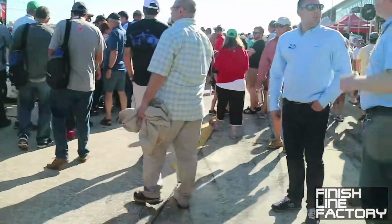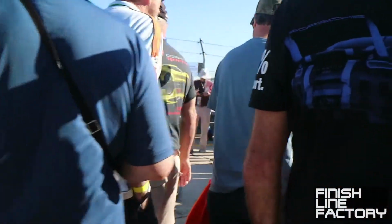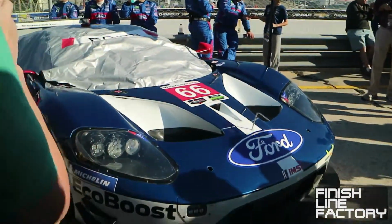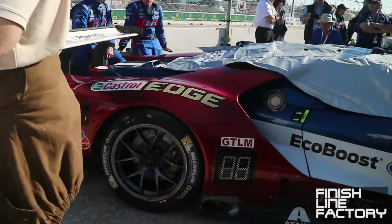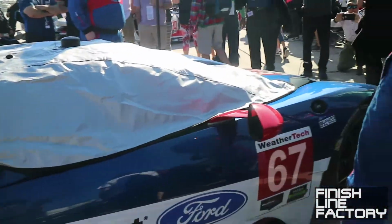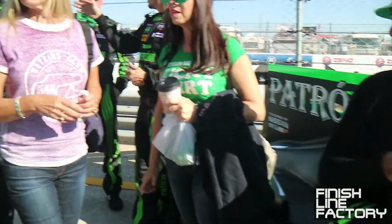...911 RSR. The grid is so completely packed, especially near here, that it's almost impossible to get good shots of all the cars. Here you got a Ford GT. And another GT. Look at this. Hey, it's ESM. There you go. How's it going, guys?